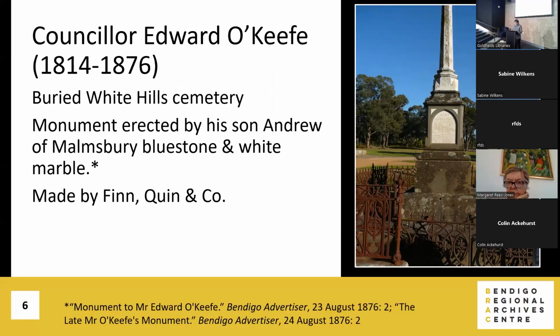By October 1868, the big road-making experiment on Pall Mall was deemed a failure by the Bendigo Advertiser, which stated that binding of the road surface only created more dust to bind the eyes of the unfortunate public of Sandhurst. As a postscript to this story, I found it somewhat ironic that after the death of Councillor Edward O'Keefe in 1876, his grave in the Whitehill Cemetery is primarily erected with Malmesbury bluestone.